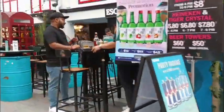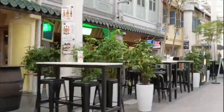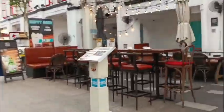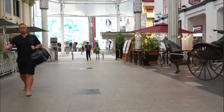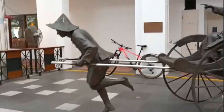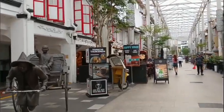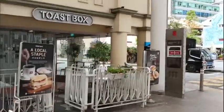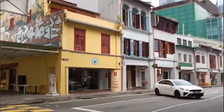To the end of Cross Street Exchange. There's a lot of happy hour drinking places here because I think it's around 4 p.m. in the afternoon. And people will start to trickle in here around 6 p.m. to 7 p.m. This is a beautiful sculpture located here at the end of Cross Street Exchange. Here you will not get wet when it rains, and if the sun is up, you will not get sunburned because there's a roof. It's covered.